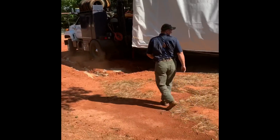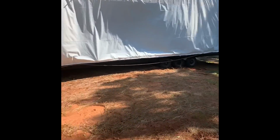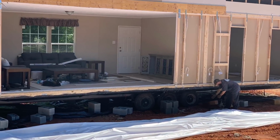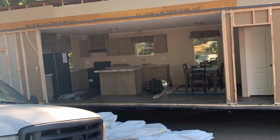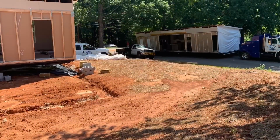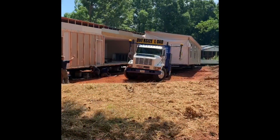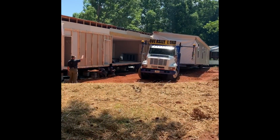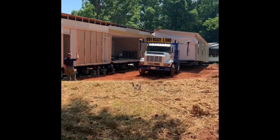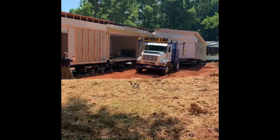So they pulled the front half of the house in to the foundation, and then they brought the second half around. And before they put them together, the plastic that was covering and protecting the inside of the home for the delivery was taken off. Here's another view of both halves without the plastic. And now they're going to put the house together. It was so amazing to watch and see. And as you'll see later on in this video, you can't even tell that it was two separate pieces.